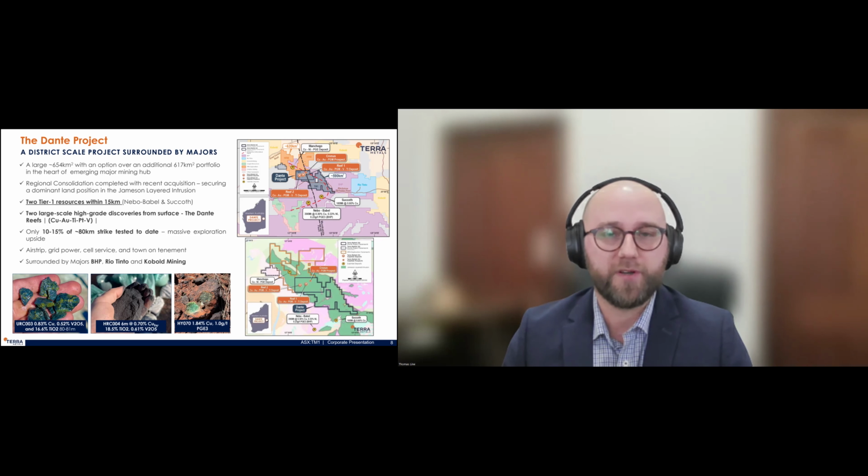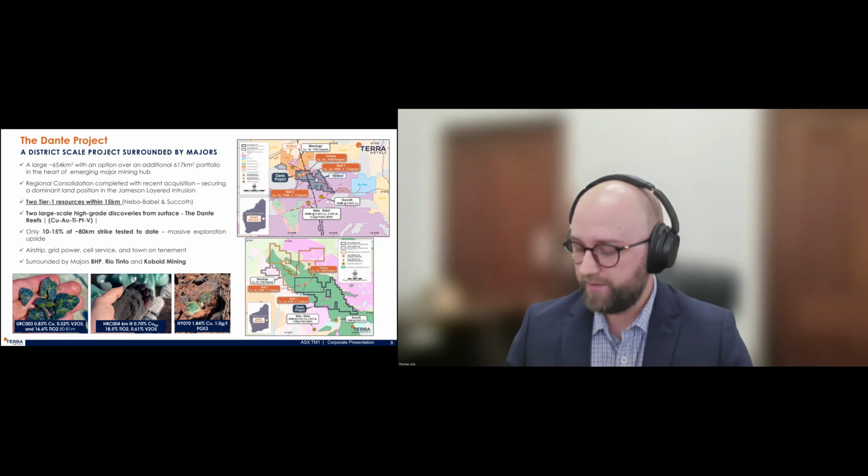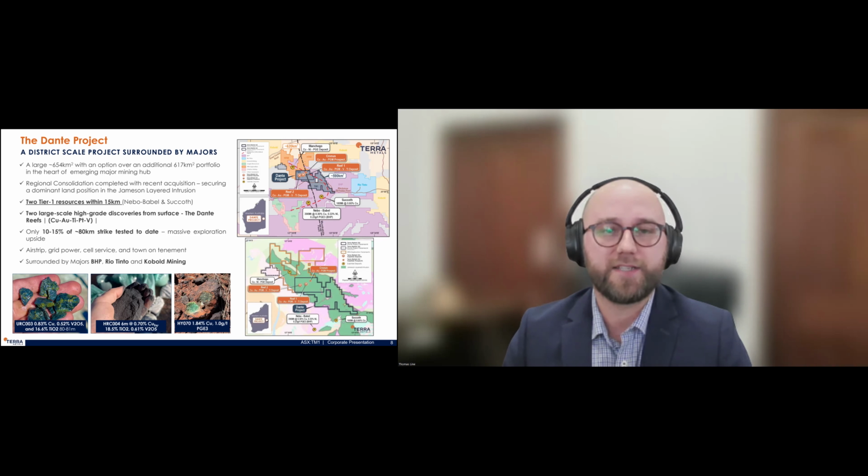The Succoth copper deposit is just 10 kilometers to the south of us as well. It's 160 million tons at 0.6% copper. So this province has produced tier 1 resources, and it still remains very underexplored despite that. And we're in the process now of undertaking the first targeted, systematic exploration on these outcropping reef layers on the Dante project.